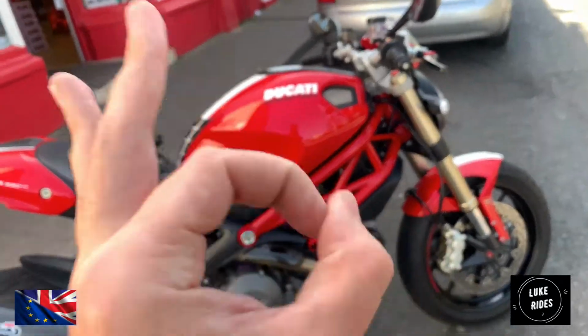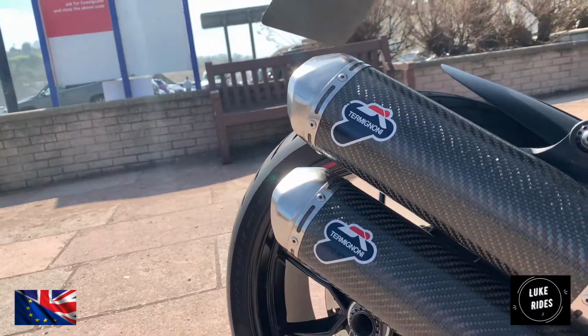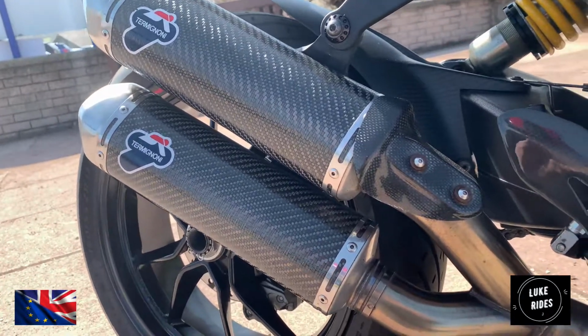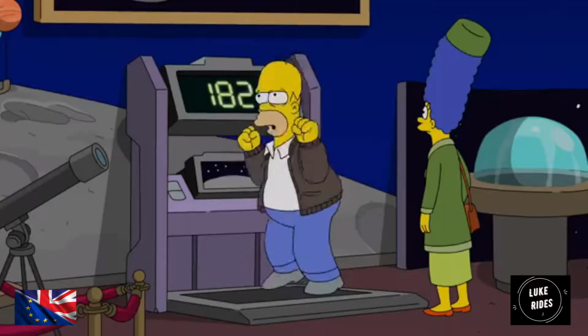And it also means these two cylinders are getting all the fuel that they want instantly in any rev range with no power band. It's always there. The power and torque is always there all the time because of fuel injection.